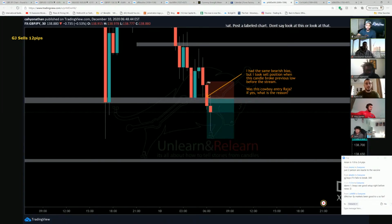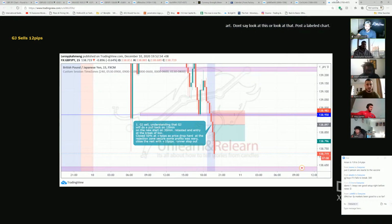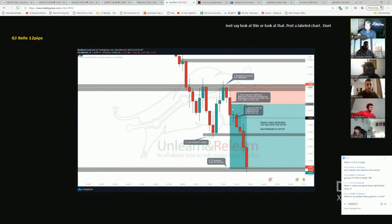All right, so we're looking at this chart over here. I had the same bearish bias, but I took a sell position when this candle broke the low before the stream. Oh yeah, this is the chart here in GU. Low created, resistance formed, price rejected resistance, took sells over here, secured 90% at 10 pips, stops at break even, then the rest run. Oh wow, beautiful. You're very lucky that we still continued moving down, came through the support, broke the support. Very nice trade.